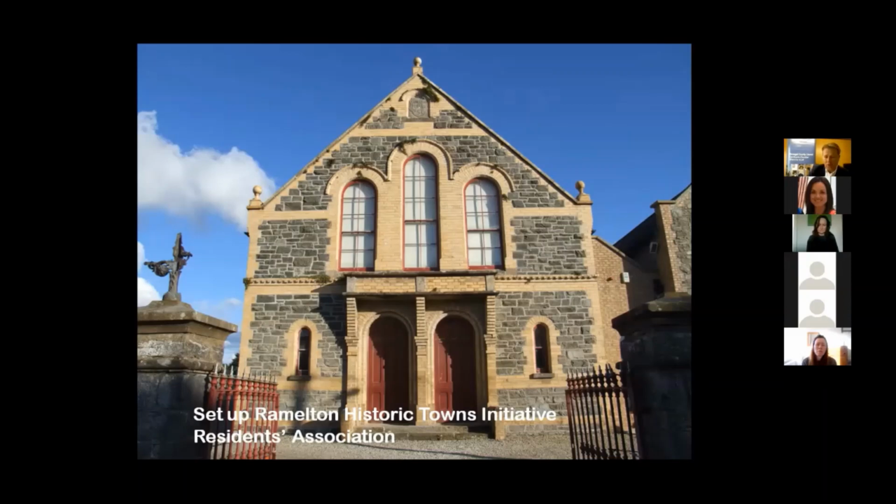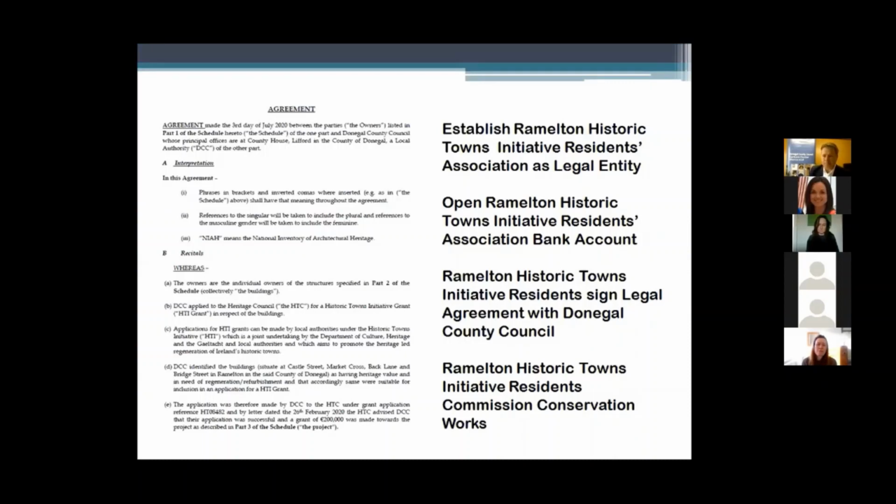This is Ramelton Town Hall, where we met socially distanced in order to get agreements signed. We established the Ramelton Historic Towns Initiative Residents Association, which was made up of all the property owners participating in the Historic Towns Initiative. We established that as a legal entity. They opened their own collective bank account, and each of the individual residents signed that legal agreement with Donegal County Council, the first page of which you can see there on the left. And then the residents themselves commissioned conservation works with the contractors directly, and also under the supervision of our conservation architect.